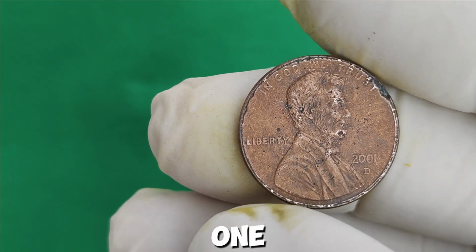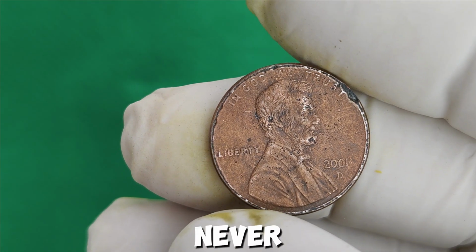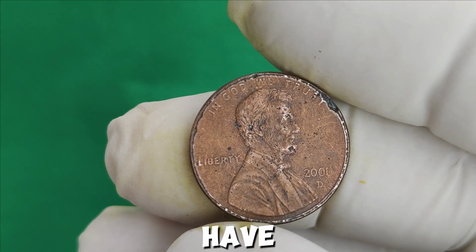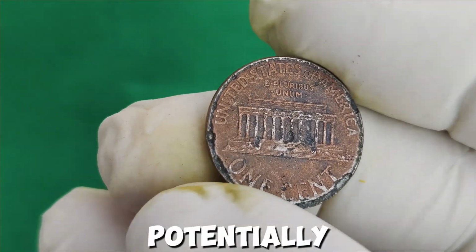And if you don't own one yet, be sure to keep your eyes peeled and your magnifying glass ready. You never know when you'll stumble across one of these ultra-rare treasures. So, there you have it, the 2001 D Ultra Lincoln Penny, a coin that can potentially make you a millionaire.